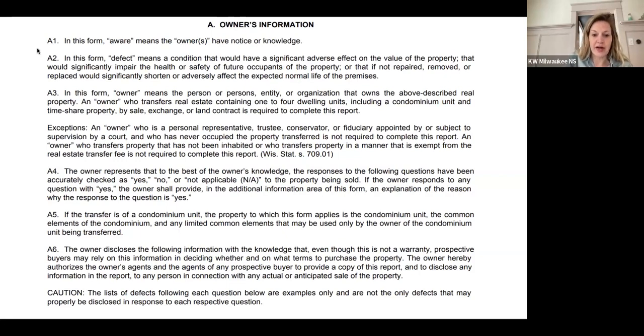Caution, the list of defects following each question below are examples only and are not the only defects that may properly be disclosed in response to each respective question. So in the real estate condition report, when it's asking a question about a defect, it does give examples, and it's not just limited to those items. If there's conditions beyond those listed, they need to be indicated.